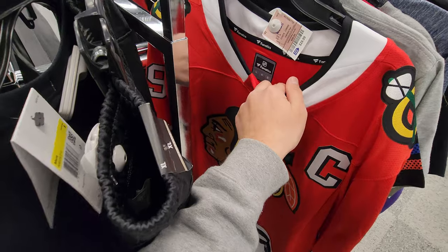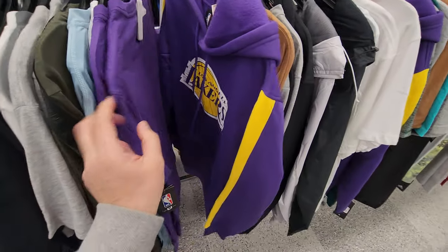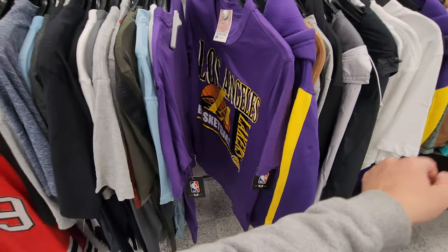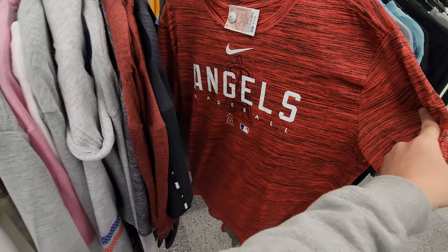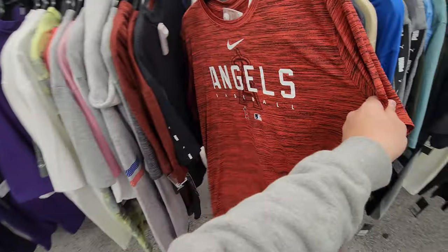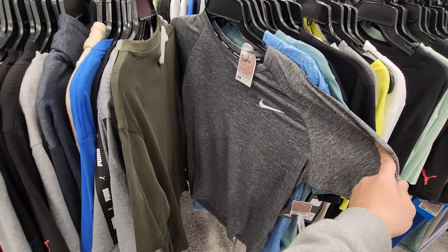$30. This isn't the small section, but it is a large. Got some generic U brand Lakers gear right here. That's just extra generic. Lakers hoodie if you need one for $25. Angels dry fit t-shirt. It's a large, $13. It's a Nike dry fit. Nike running t-shirt for $18.